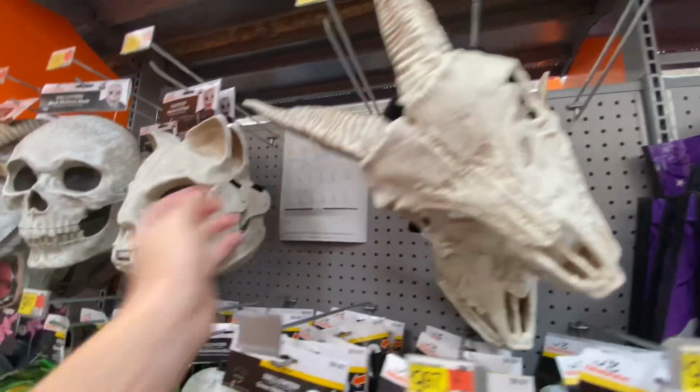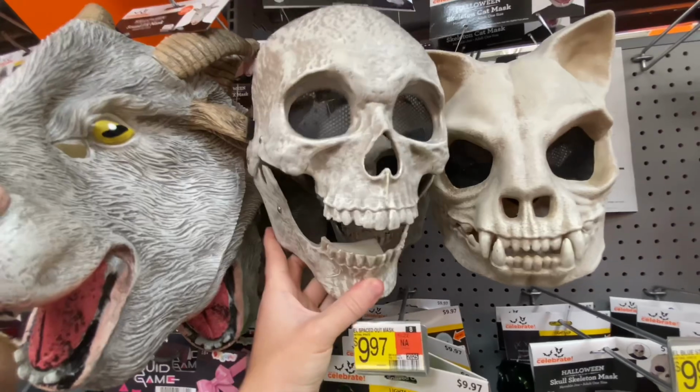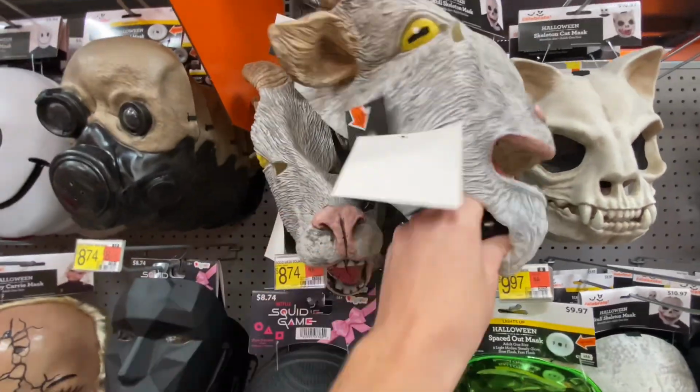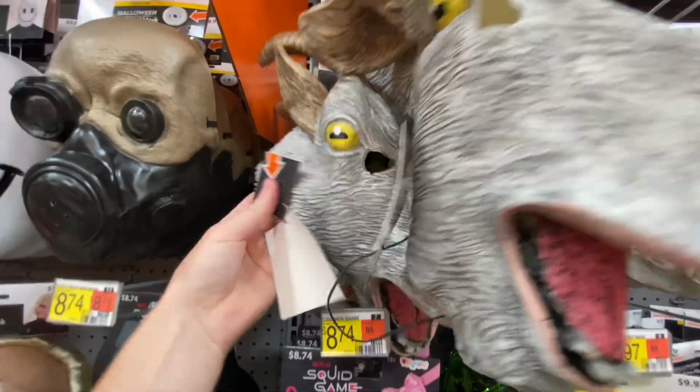The thing about the Walmart mask section is it's always reliable. These aren't the best masks, but they're consistent. Like, you have a goat that actually makes noise. Is that true? There's a try me, but I don't see the try me.